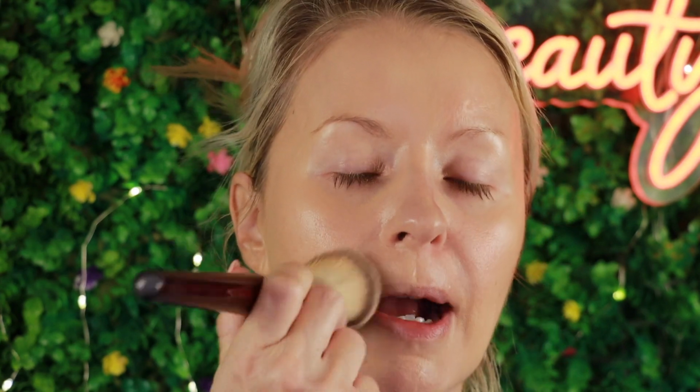So, I mean, it's blending out pretty well. Okay, so here is one application. What do you guys think? I'm liking the coverage, and I like the glow that it's giving. All right, so I've used up pretty much all I have on the back of my hand. I'm going to pump out a little bit more, and we're going to go in with a damp beauty sponge next.